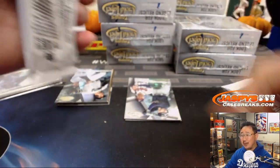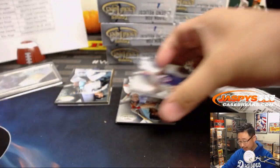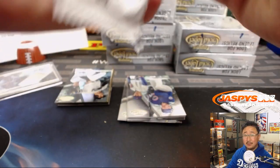Yeah, Nola Cardboard. Lindsay's like, I don't even collect baseball anymore, and I want that one. That is nice. The X line with the Royals. Nice one, Josh.